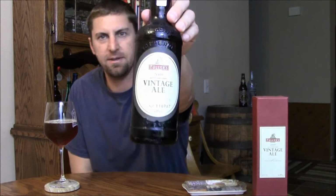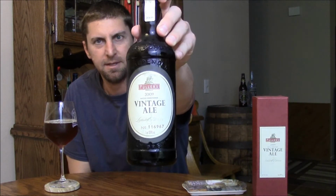Today we're going to dig one out of the cellar and look at Fuller's 2009 Vintage Ale. This is a beer I found on the shelf a few years back and then threw in the cellar just to see how it aged. I figure now, about 5 years on, it's probably ready to drink.